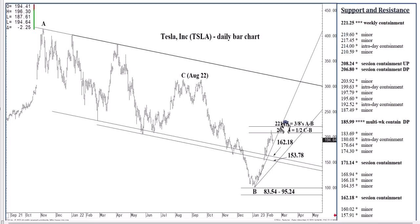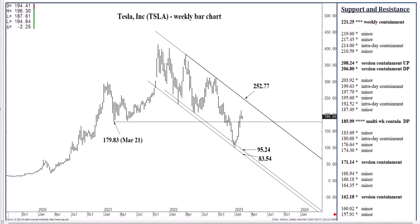And if we were to close above 221.25, the longer term objective, presently at 252.77, is just a few weeks away, where we could actually top out, I'm going to say, through the second quarter. This is a significant test long term, and we could fall off from here through the second quarter. And we'll be talking a lot about that if we approach it in the coming weeks.